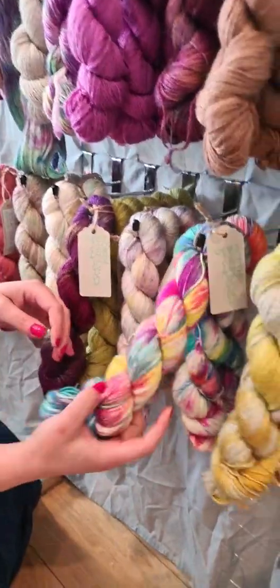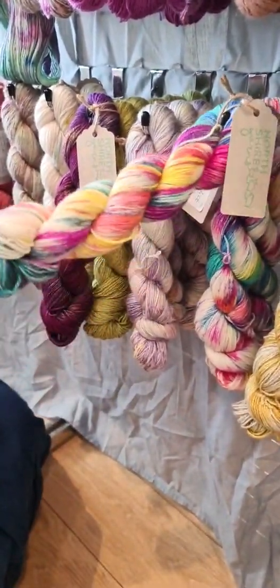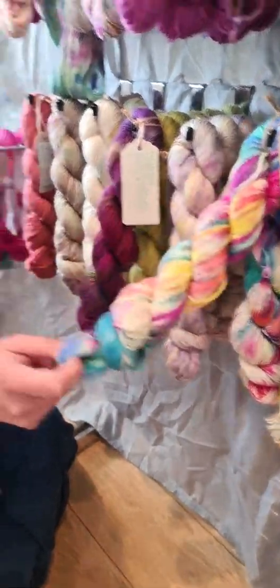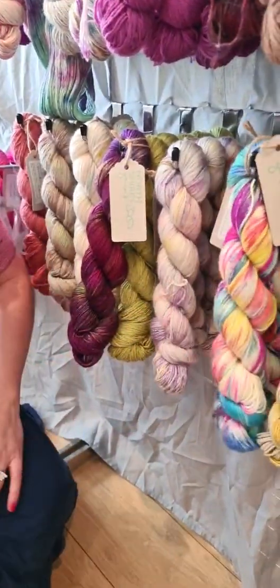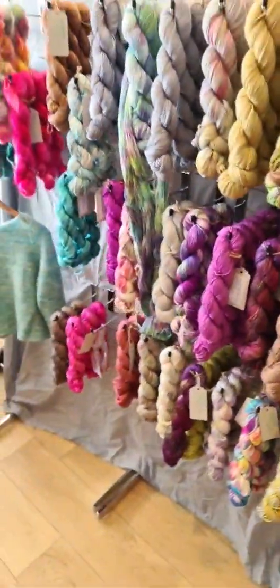This one is Unicorn Addict. This one is also a charity colourway. I'm donating money from these skeins to Stonewall UK, which is an LGBTQ plus charity, I believe. So those are the four ply alpaca ones.